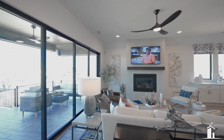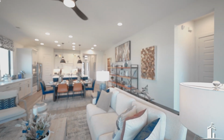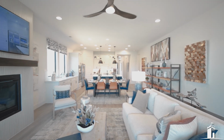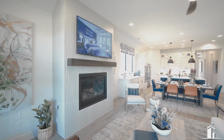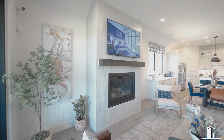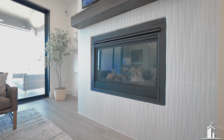A lot of my clients like the tile floors if they have pets or kids as well. Again, I like the openness of the floor plan here. I like that they've added the cabinets off to the side over there as an addition to the kitchen. What are your thoughts on additional storage space there? Again, the fireplace looks great.